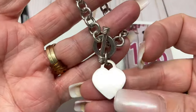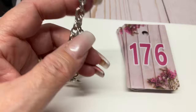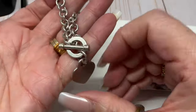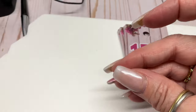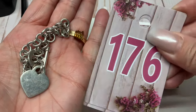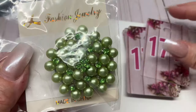Alrighty, we have this guy that is a Fibber McGee. Says, oh, hold on a second. Yeah, I thought so. All right, this one is a fibber because it does say 925 Italy right there. It is not. It's a toggle bracelet coming in at a 6.5, it looks like. $2. We have this pretty little brooch. $2.